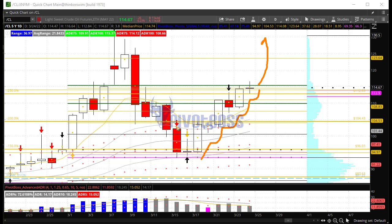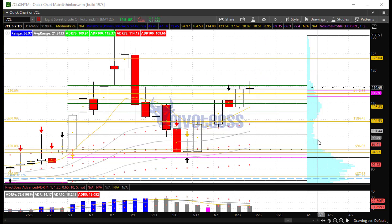Very clear in that we've had high range day, compression day, high range compression, high range compression. Perhaps Friday here we get a continuation up heading into the weekend. So right now, again, not a market to fade. Instead, every pullback is an opportunity to push this thing higher until proven otherwise.